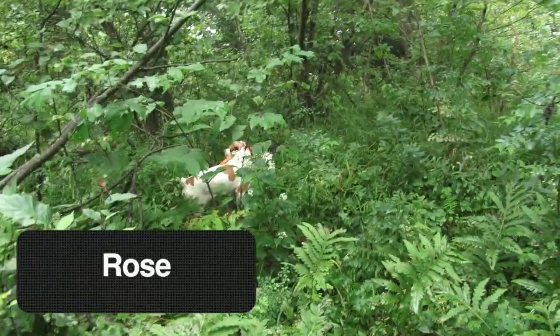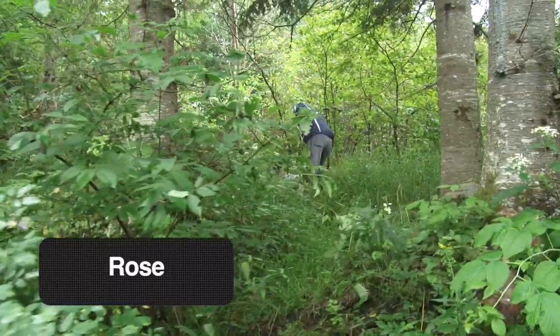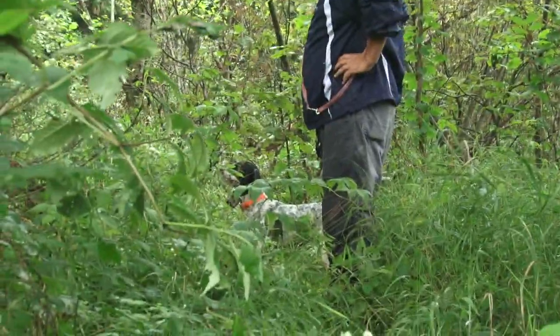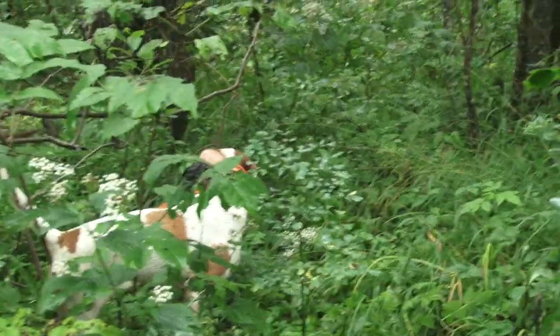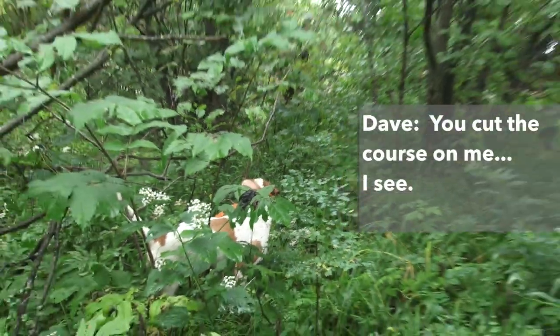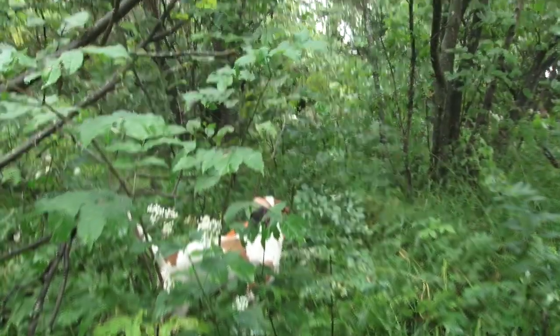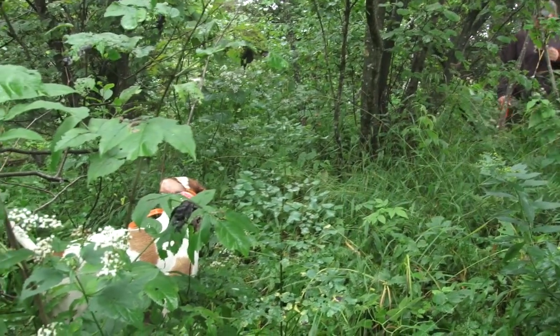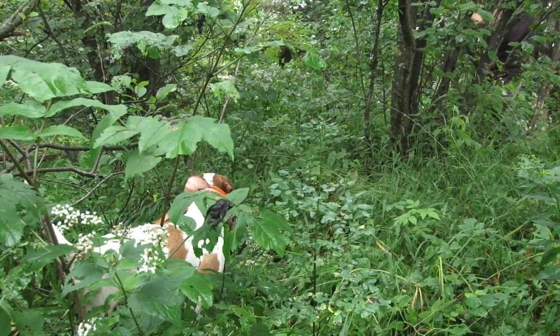All right, here's the pointing dog. And then we have Remmi, an honor up here. Here's an honor right there. And then we'll go back here to the pointing dog. There's the pointing dog. Cut the course on me. I see. I found your dog on point with a bird in front of it. You cut the course. Well, I kind of had to because I heard her stop. Bird already leave?